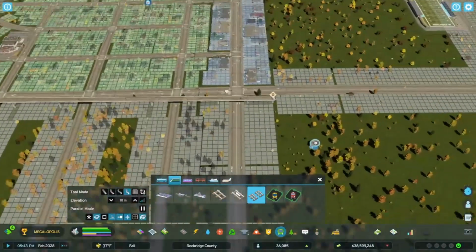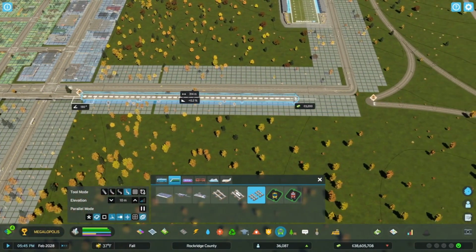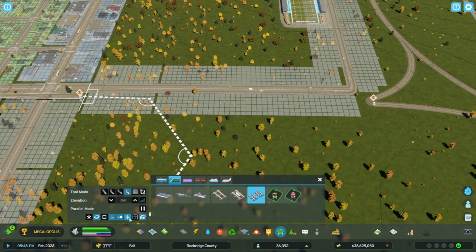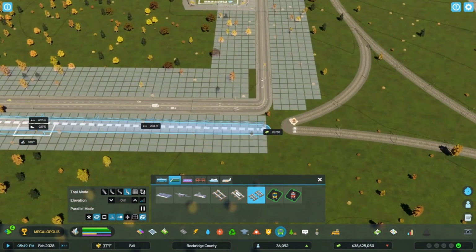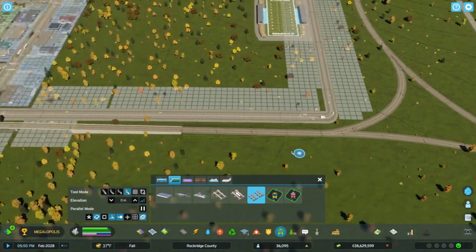Let's hook this up with the rail line here, see if that's too much of a slope or if we are in the clear. So bring that back down to 0. Oh yeah, we're definitely in the clear. We are definitely good. So let's build that right there and hook, oops, turn off. Well, we have everything turned off that I want turned off. It's just snapping weird. Boom, right there. Great, okay.